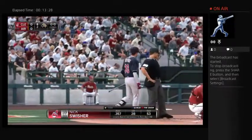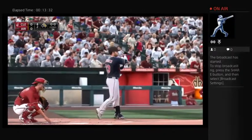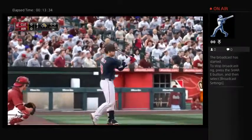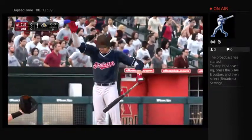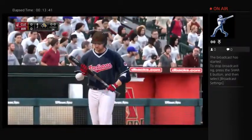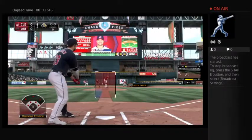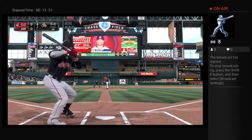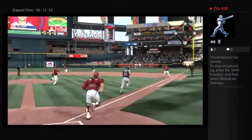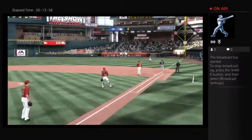Nick Swisher will get his first opportunity here. Currently leading the league in 2 of the 3 Triple Crown categories. Now here's the first pitch. Runs up to bunt here, and it's a good one to the right side. And they're not going to have a play on him as the catcher just eats it.